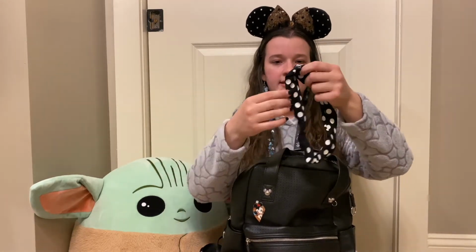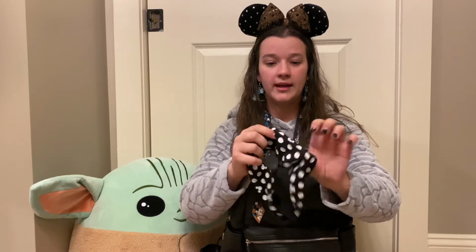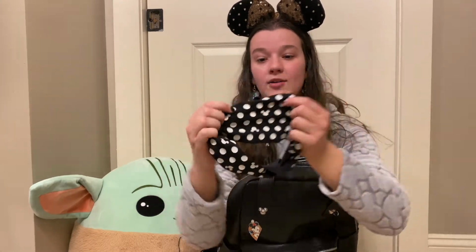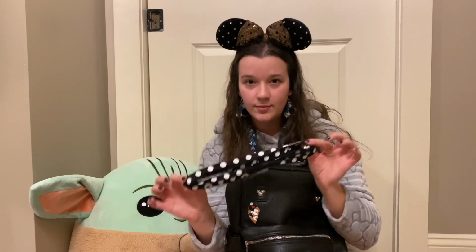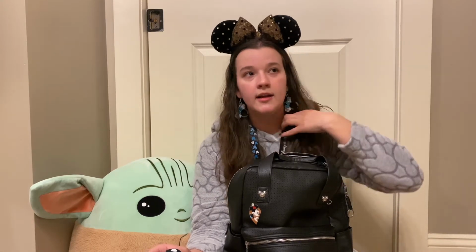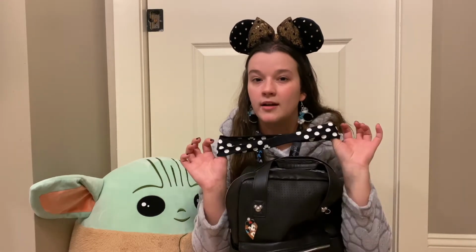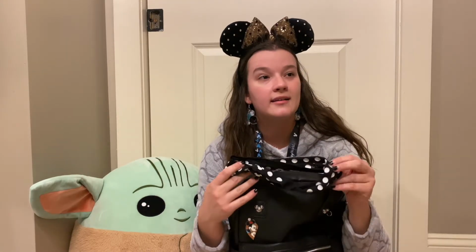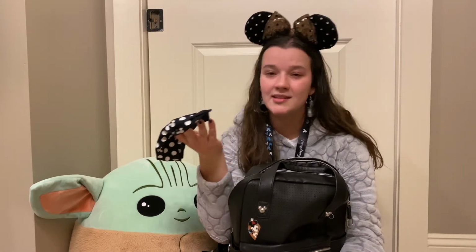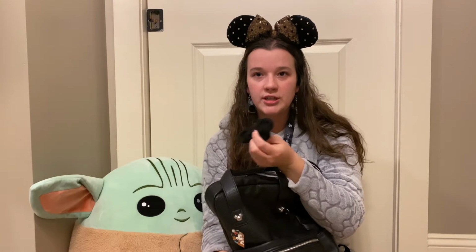Then the next thing that I like to keep in my bag are some accessories. So I have this headband, and I actually have had this for a long time, honestly since like middle school, I think. It's just this little black and white polka dotted headband, and there's little Mickey Mouse dots on here. So I like to keep this for when these Mickey ears or Minnie ears get too uncomfortable, because while they're generally comfortable, they do feel tight after a couple hours.